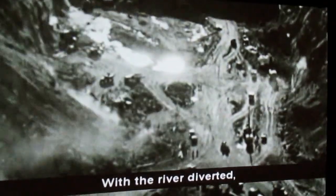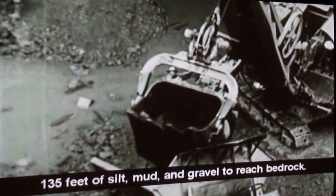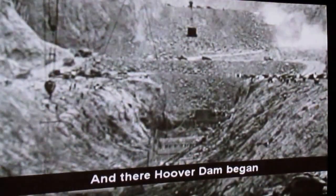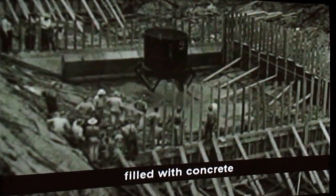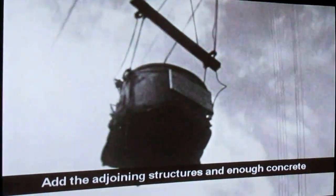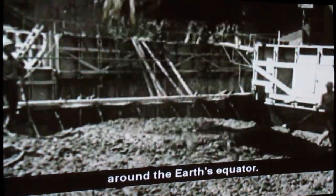With the river diverted, steam shovels dug through as much as 135 feet of silt, mud, and gravel to reach bedrock. And there, Hoover Dam began as a simple square wooden form filled with concrete, followed by more than 3 million cubic yards of concrete over the next 2 years. Add the adjoining structures, and enough concrete was placed to build a 4-foot wide sidewalk around the Earth's equator.